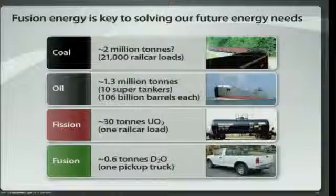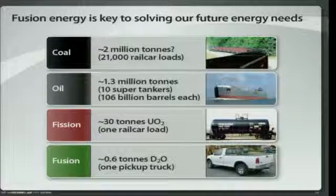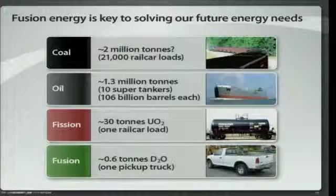And if we did, we could think of changing the nature of our future, which is, hopefully we get to talk about it, 2 million tons of coal to power San Francisco, a pickup truck of water, per year. It's kind of different. And this is how it would work.